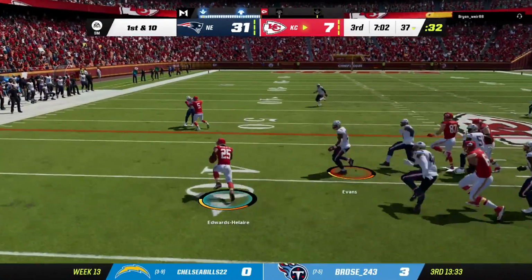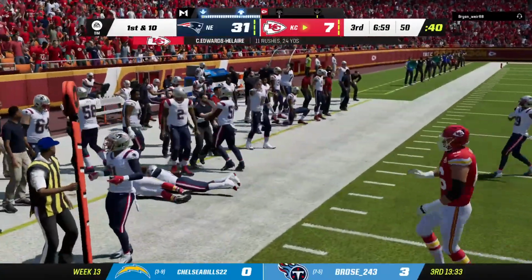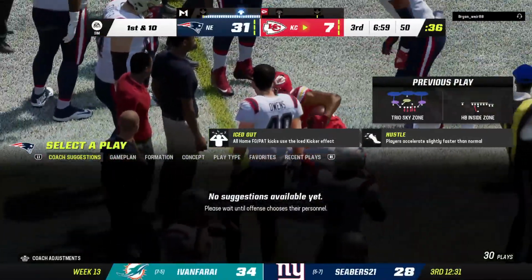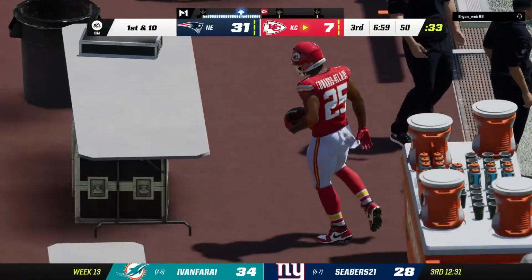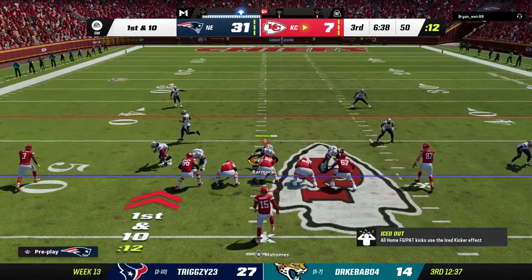Here's Edwards-Helaire. And he's going to be out of bounds right at midfield. Another nice gain, 13 yards that time, and another first down. Running lanes were at a premium in the first half, but he's able to find some room there, and he's hoping that that's a precursor of a big second half.